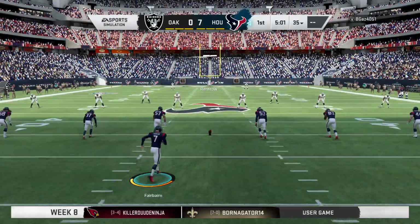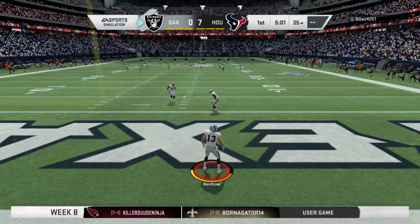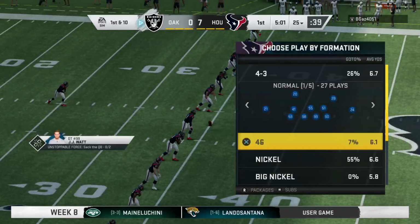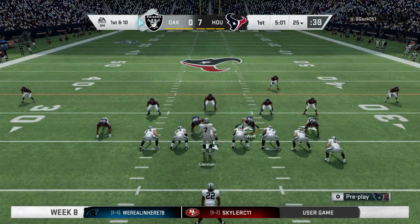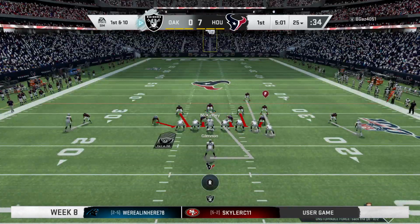So after the touchdown, here's Fairbairn now to kick it away. And they will not get a chance to return this one as it's through the end zone for a touchback. The offense back out there at the line ready for their next drive. And on the first drive, 3 and out.